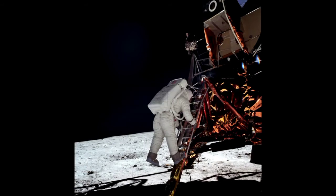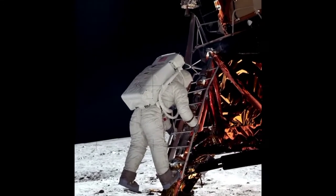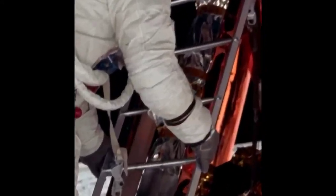Back to Buzz. Here's a shot Neil took of him as he continued to descend the ladder. Zoom in on the photo and something very peculiar will jump off the screen at you. One of the stagehands forgot to attach Buzz's glove to his suit. You can see the red ring where the glove is supposed to attach to the gauntlet of the suit.